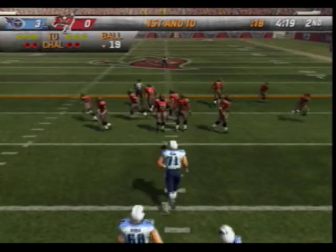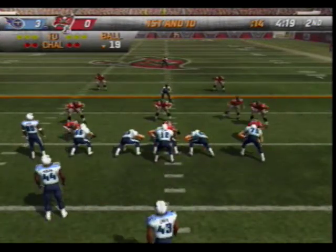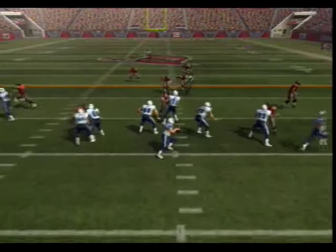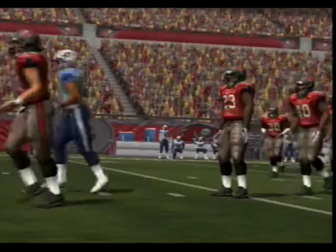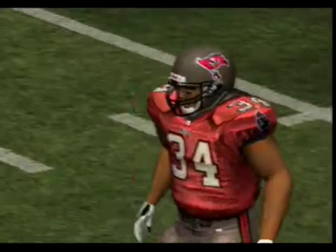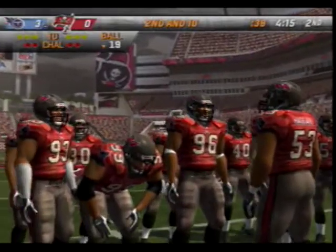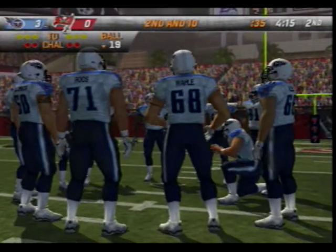First and 10. Ball on the 19-yard line. Watch the man. There we go, baby. Rock and roll. Nickelback in this time. Hold the look. Going to the air on first down. Gets the pass off. Knocked away. He's got great recovery speed. He can catch up to the ball even if he's caught out of position. That time he was right there in the secondary to tip the ball away. Bryant was the one they were trying to get the ball to.